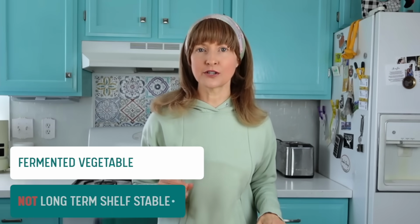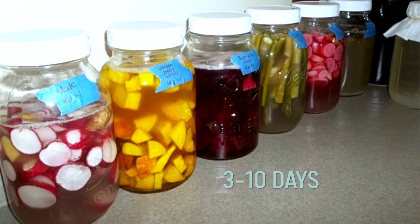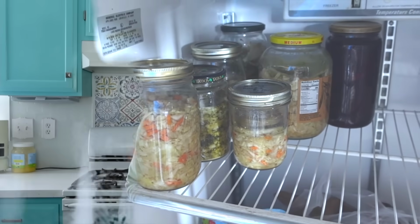Now let's look at fermentation on the other hand. Fermented vegetables on the other hand are not long-term shelf stable at room temperature. They do go through a fermenting process at room temperature for anywhere from 3 to 10 days. But after that 3 to 10 day window, they are placed in a refrigerator for long-term storage.